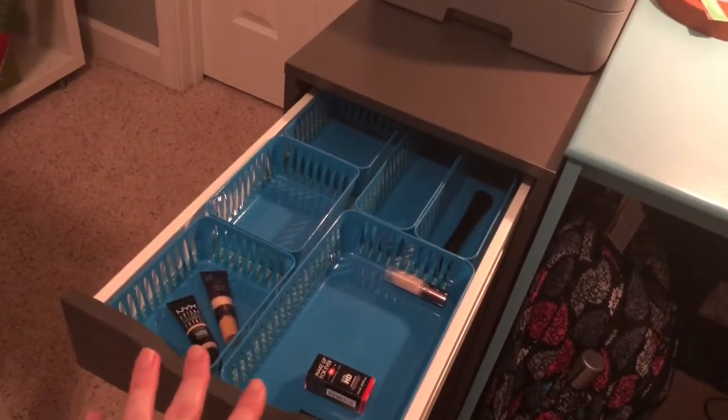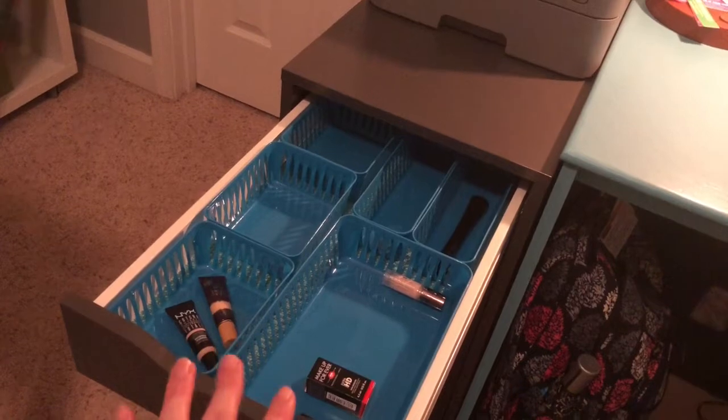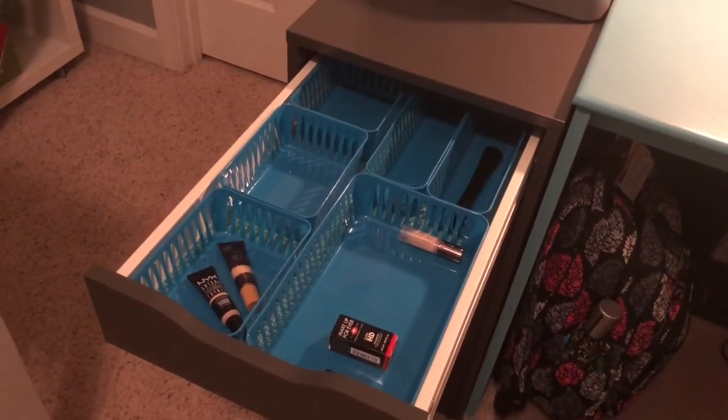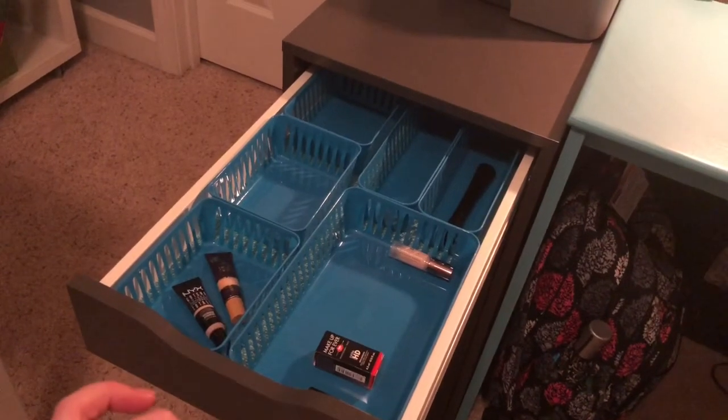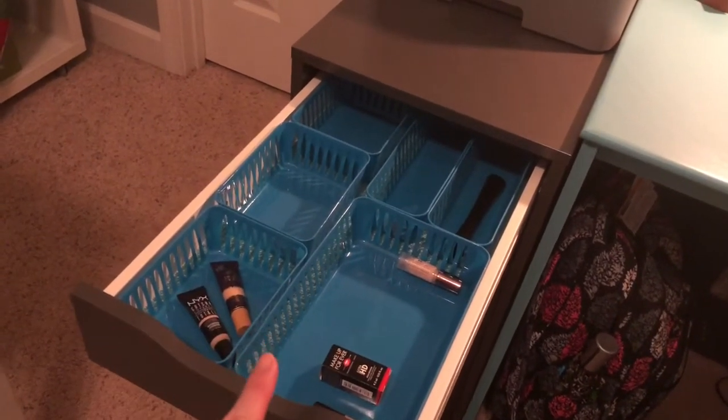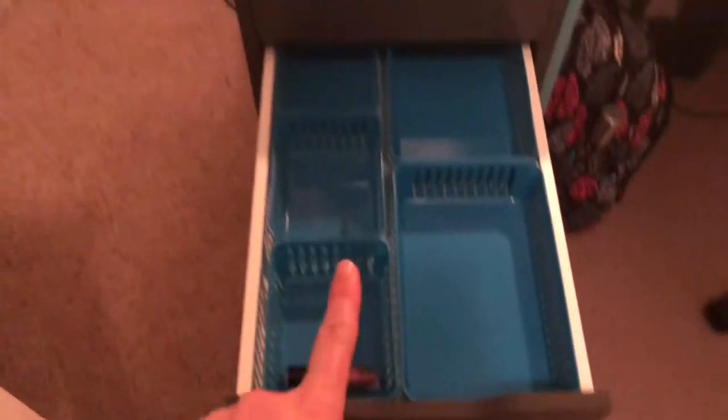This is not necessarily how I'm going to keep it, but I want to have this top drawer as my everyday makeup drawer that I can just reach into, and I know that the products that I love and are going to use are going to be in this top drawer. Each drawer underneath it I already put bins into as well.